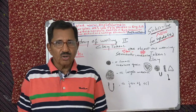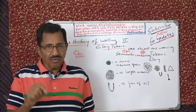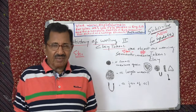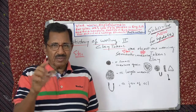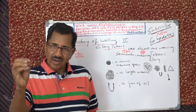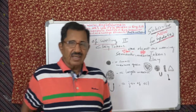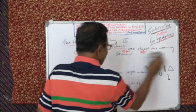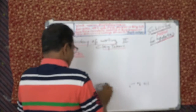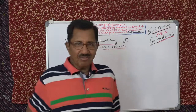Please underline that. Tokens at this stage, clear tokens at this stage stood for or represented only real goods, nothing else. Therefore we say one-to-one correspondence means one clear token means that much of either grain or oil or some concrete thing like that. Another interesting thing about this, everything is interesting, isn't it? To learn about writing, it's very romantic in this way, if I say.